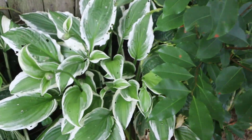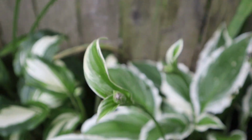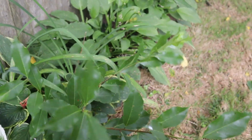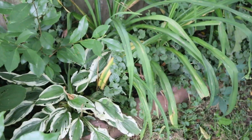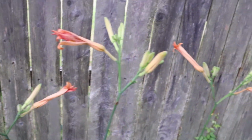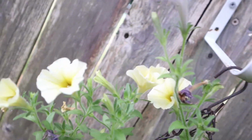Alright, down here we have some hostas growing really well. It looks like they're getting ready to bloom soon. The little purple and white flowers. This is a weed I have to pull out. More hosta, more weeds, more hostas, more tiger lilies. I'm pretty sure they're called tiger lilies, right? More petunias.